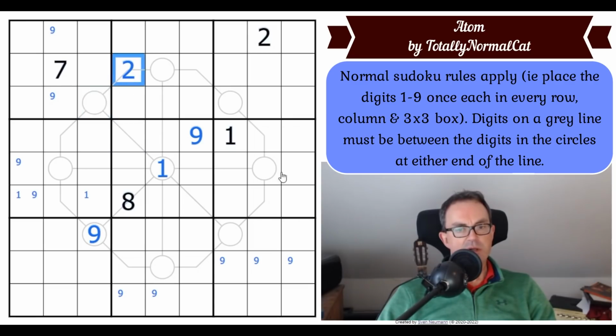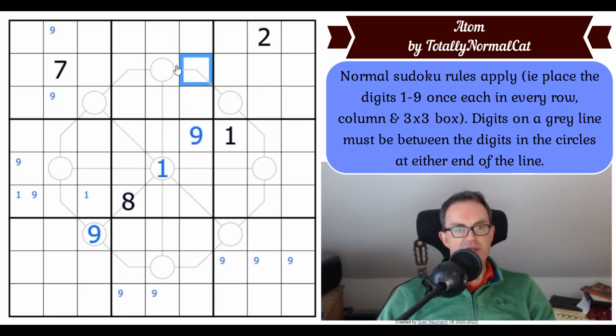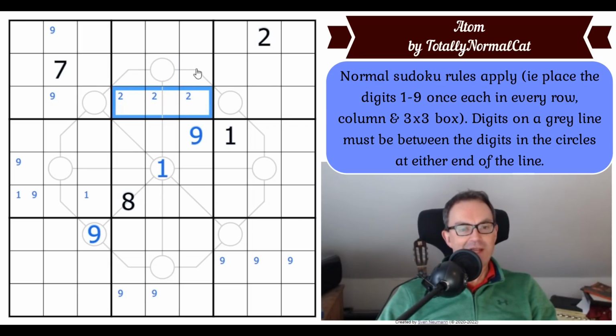So that doesn't work, and I don't think I can put 2 there either, because if I do, again I've got to put 1 into one of those, and this time I can't put 1 here because there's a 1 in the column. So that seems very careful, I suppose is the right way. I've just realised I can put 2 there. A very careful way that Totally Normal Cat has prevented us from putting 2 in any of those cells. So now there's a 2 in one of those cells.